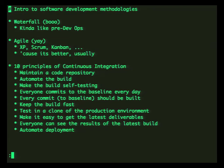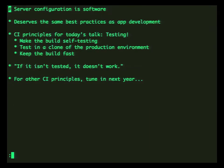Then there's this thing called continuous integration, which gets a lot of press. It's just about good software development practice and methodology. And there are these principles, which came off of Wikipedia, the 10 principles of continuous integration. Today, we are going to talk about just a few of them, and just testing, because that's what I have time for. But the point is that we're talking about server configuration, the infrastructure part.